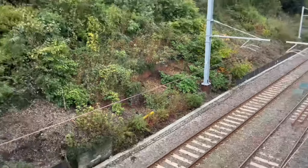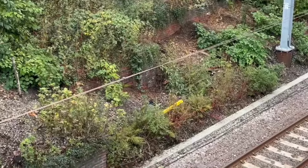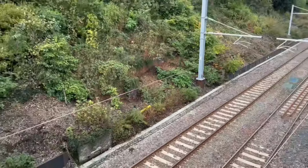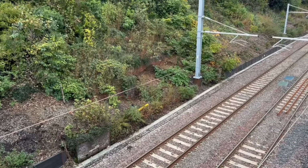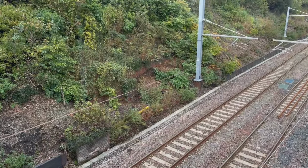But if we zoom it back out, see here on the left, where the edge of the retaining wall was, it was like a rectangular section that the signal box used to sit in. So it looks like since they've done the electrification work, they've just used that section there as a bit of a dump for all the tree growth.